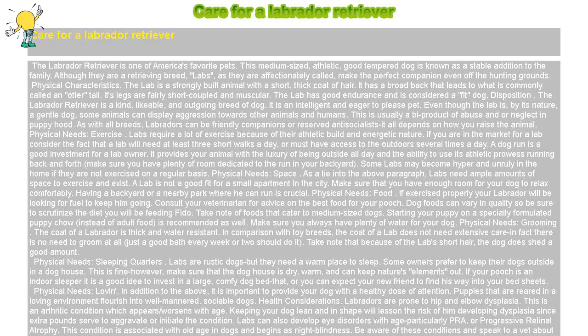Physical characteristics. The Lab is a strongly built animal with a short, thick coat of hair. It has a broad back that leads to what is commonly called an otter tail. Its legs are fairly short, coupled and muscular. The Lab has good endurance and is considered a fit dog.